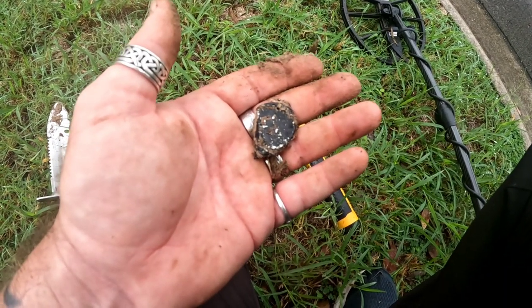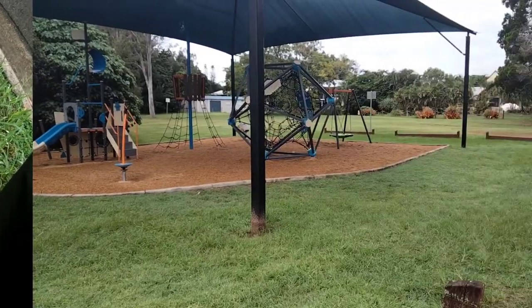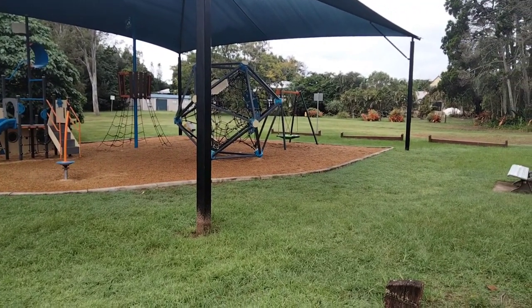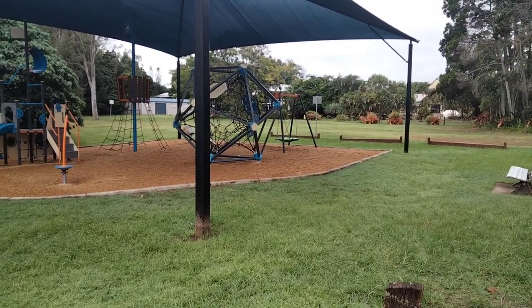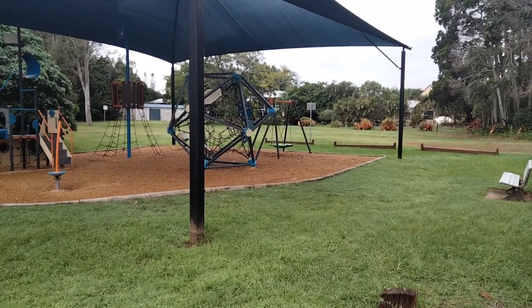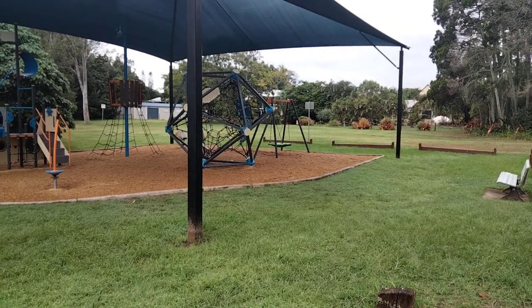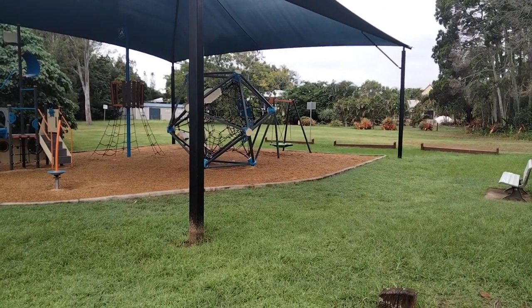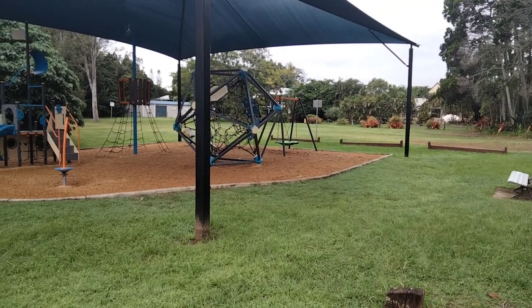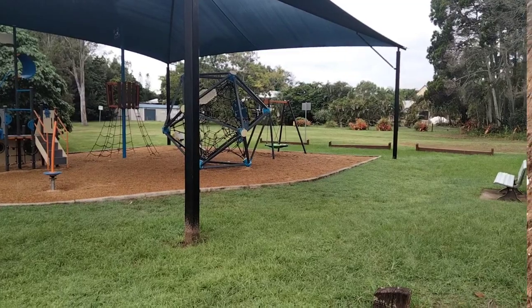Okay, that's finished us at this place. We'll think of something else. Just popped down to this old park. I'm gonna give this a little spin. Probably won't take us that long. We'll see if we can get any decent targets. The place that we had before, there's just nothing there, absolutely nothing there. Anyway, that's the way the cookie crumbles sometimes. So let's see if we can turn it around.